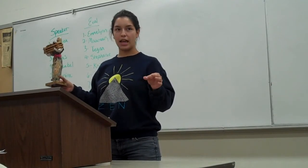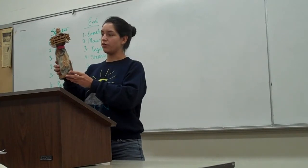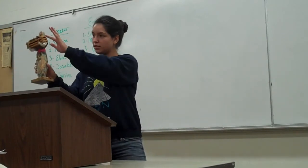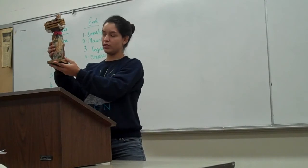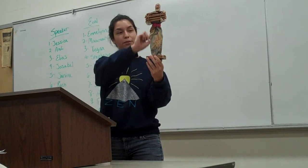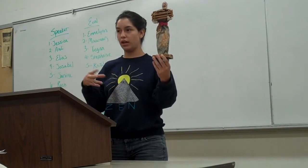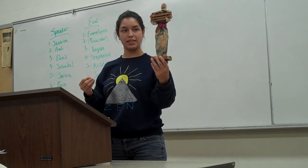So the dolls were then handcrafted every time. To make a paper mache doll, first you have to take a skeletal base, which you can see, if you hold it, you can kind of feel it. And then you take paper and you stick it on the skeletal base using a thick paste made from flour and water that's cooked to a thick consistency.